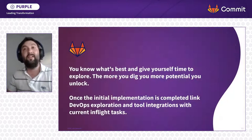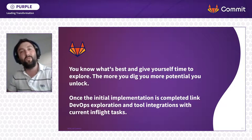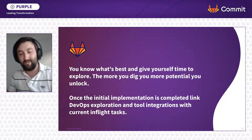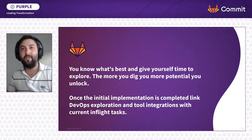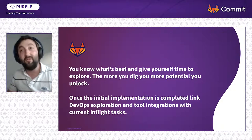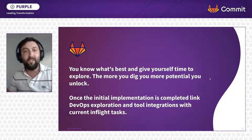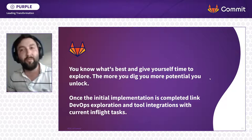What I would say is you know what's best. There's no one-fits-all solution to DevOps, so give yourselves a little bit of time to explore and unlock the potential for you. And if you're not entirely happy just giving someone free rein to go and explore, link it to in-flight tasks.